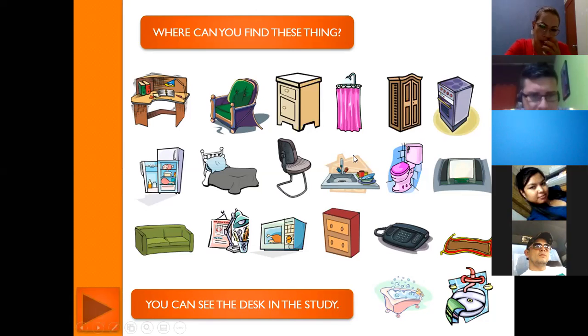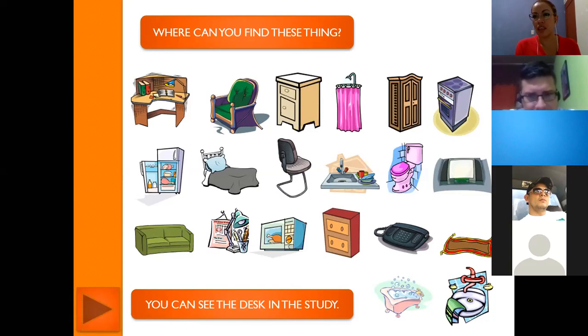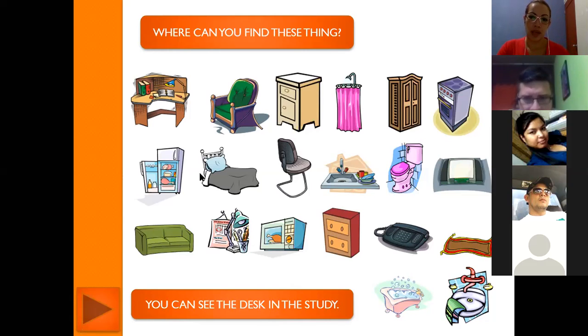Do you remember how do we call this? Skin. Sink. Ah, sink. Se parece a skin. Skin es piel. Okay, sink. Think es pensar, es sink. Sink. You can see the sink in the kitchen. Good.